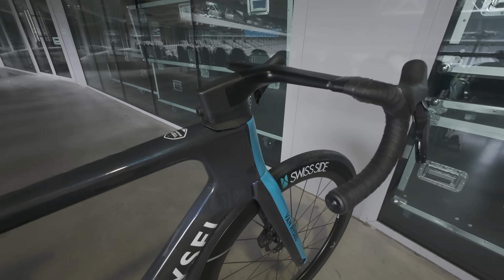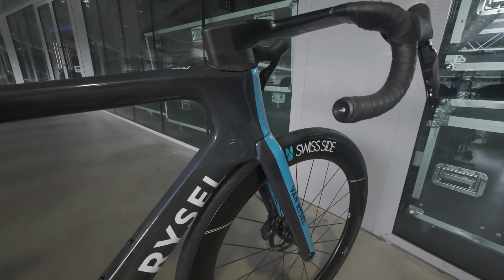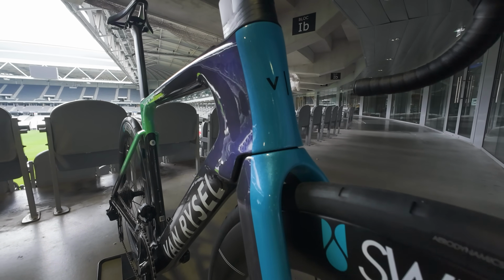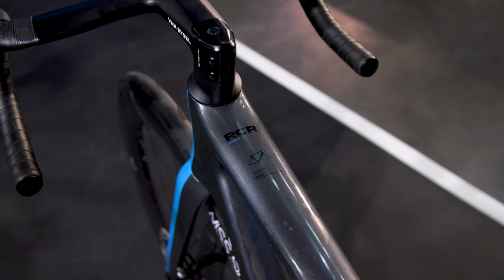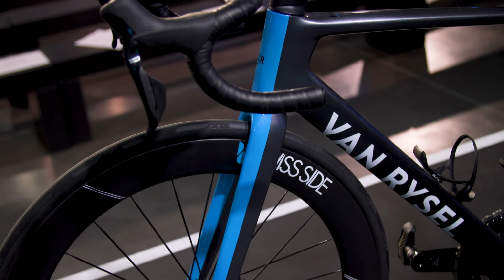Now, we don't have any details on what speeds the bike was designed to be tested at, nor the yaw angles this figure relates to. But there is something telling in what Stan was told, which could hint at how this figure came to be. Van Rysel's product manager for race bikes, Jeremy Deboeuf, said that when Van Rysel developed the RCR, the first thing that they did was to simulate most of the World Tour races to check whether an aero light bike or an aero bike would be the best.